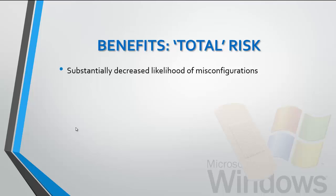Total risk. This is a key word, is total. There's a substantially decreased likelihood of misconfigurations, right? The likelihood of Microsoft screwing this up is way lower than your internal staff, no matter how qualified and skilled they are. Fewer parts to fail. There's a way smaller attack surface for people to come after you with.